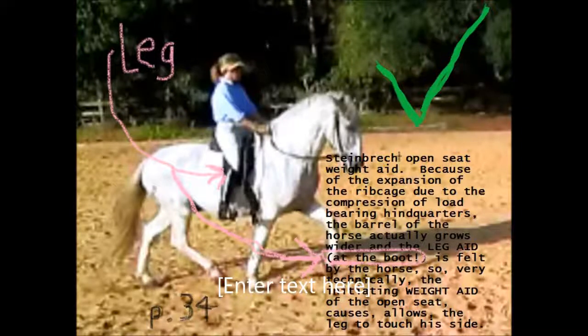Go into some detail about it. The open seat that's described on page 34 in Steinbrecht's book is the best description.